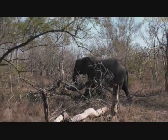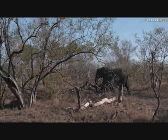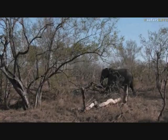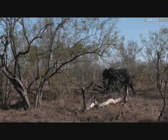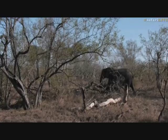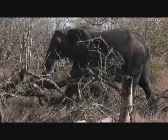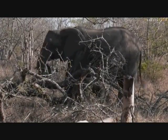And that sound right there is one of my absolute favorite sounds in the whole bush. I love lions roaring. I love hearing a lot of the other animals, but that just sends goosebumps, and I get my hairs standing on end whenever I hear elephants making that sound. There's just something about it that is unbelievable, and it's this loud, deep grumble that comes out of their lungs. Absolutely phenomenal, and it really makes me happy when I hear that.